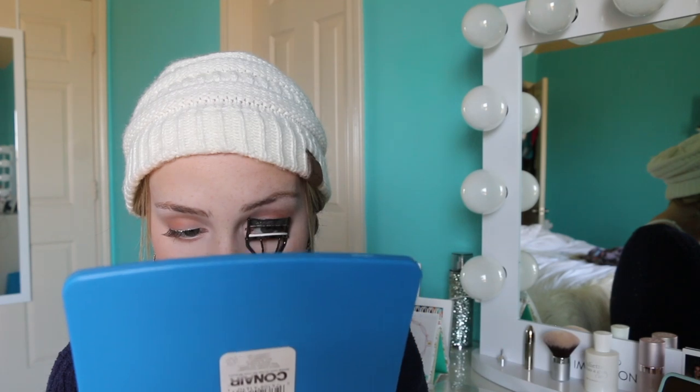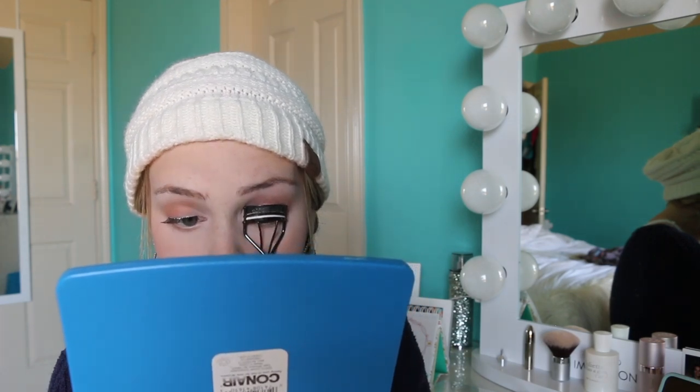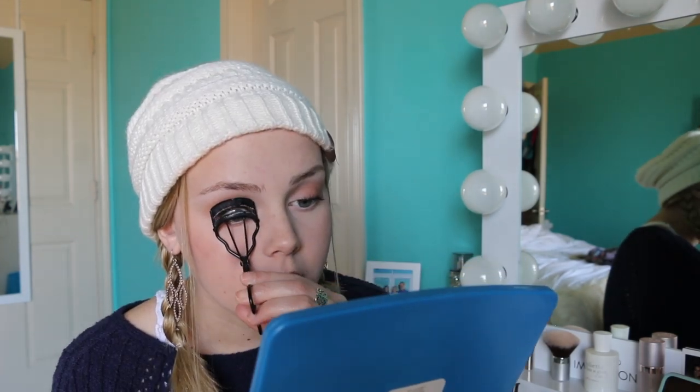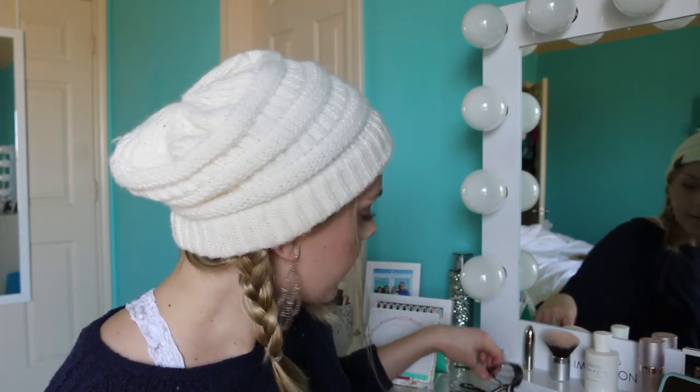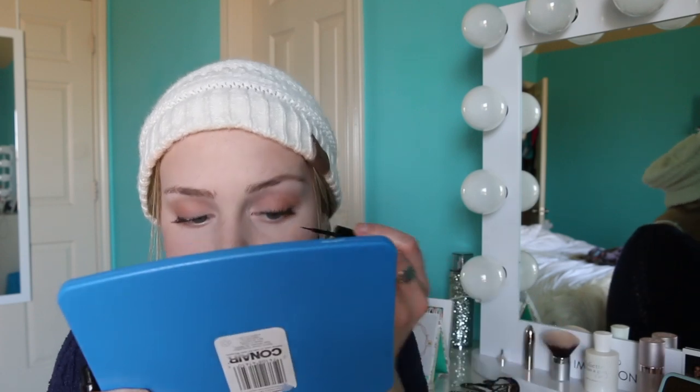Those are on. I'm gonna take my eyelash curler, curl them up and kind of mold them. And the finishing touch I like to add is some eyeliner. So I just take some basic liquid eyeliner like this and I just go over the lash line.